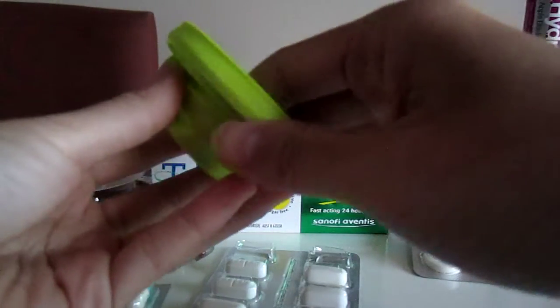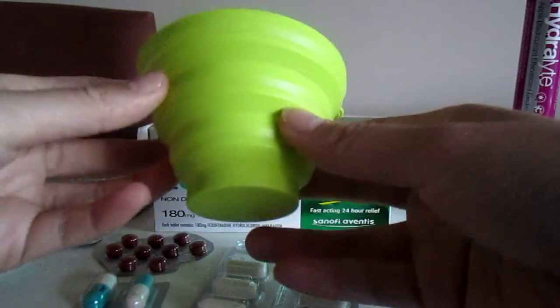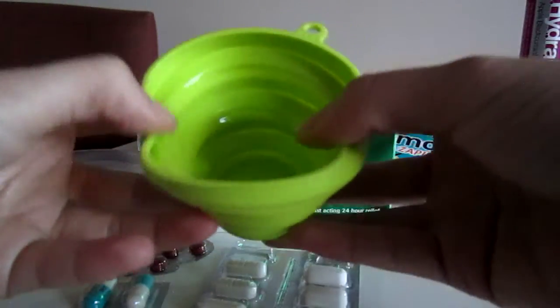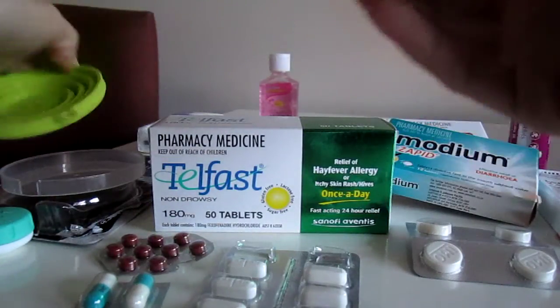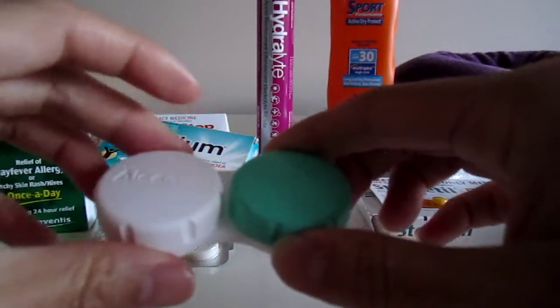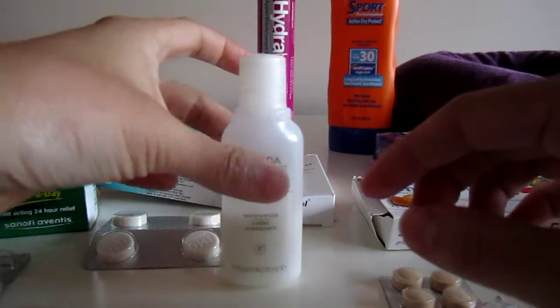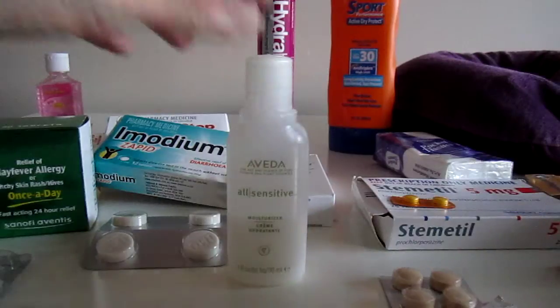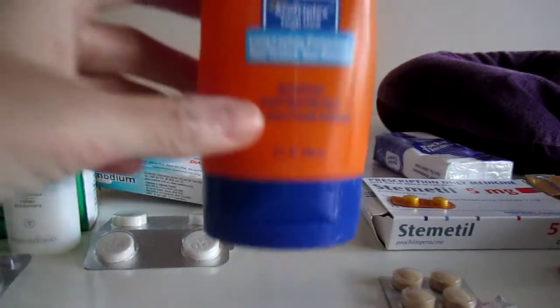If you take a lot of other types of medicines, one of these little silicone cups might be useful to travel around with. It's very compact and just pops out like that. On the plane, maybe take your contact case with a bit of solution in there so that you can take them out if your eyes dry out. And some moisturizer is also good on the plane because the aircon is very, very strong and dries you out.